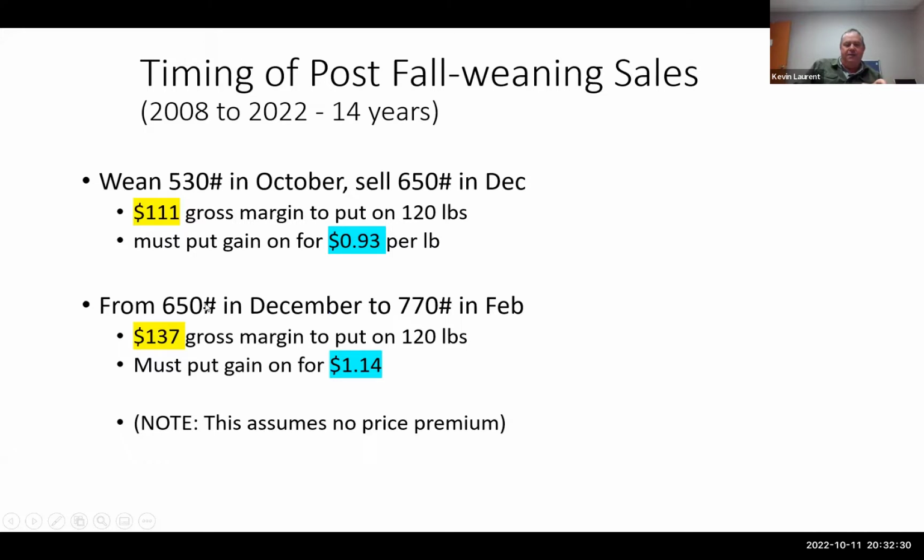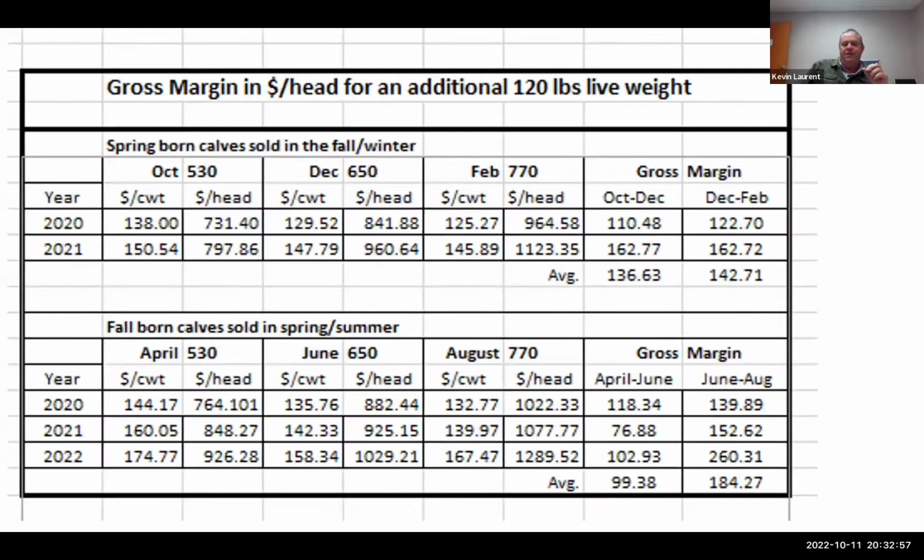If you look at that time period, if you take this same 6-weight calf, but you bring him over to a 7-weight in February, put another 120 pounds on him, that next 120 pounds, it's a little easier to do. So you've got a little more forgiveness here, a little more room to work here now. Just kind of keep this 93 and this 114 in mind. So what I thought, well, this is 14 years. Let's see what it looks like close by.